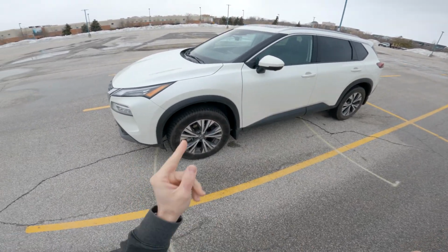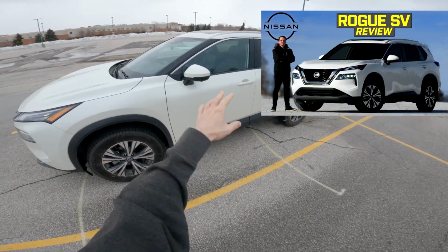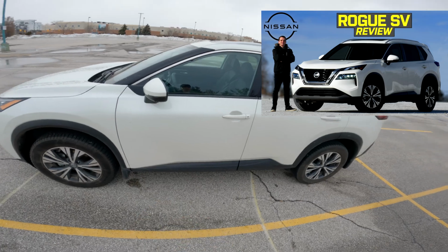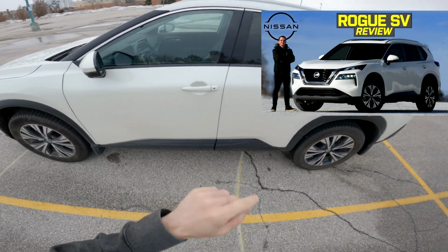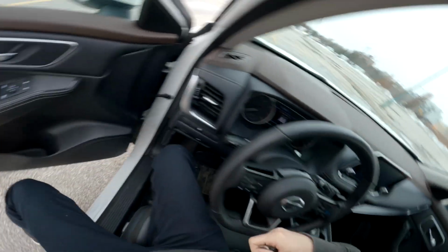But if you want to hear all my thoughts about this 2021 Rogue, click in the top right hand corner for my full review, where we talk about the interior, the exterior, we drive it and we sum it up and compare it to the competition. But let's go inside.